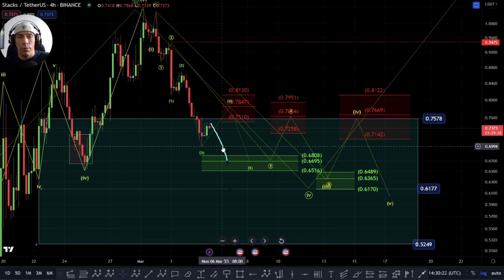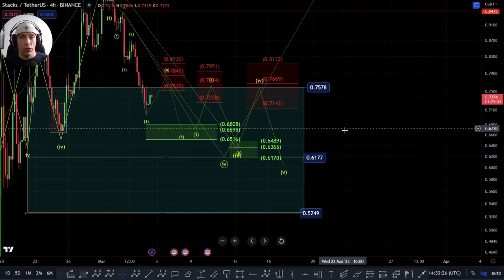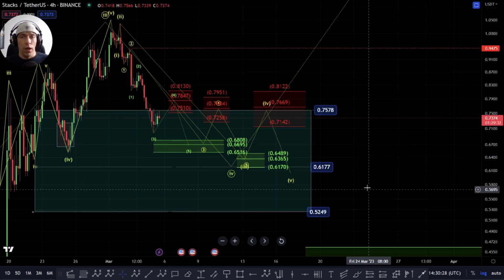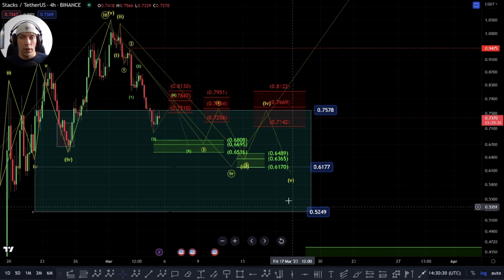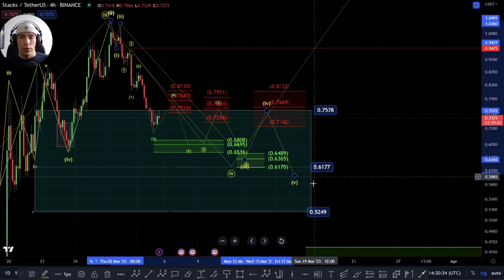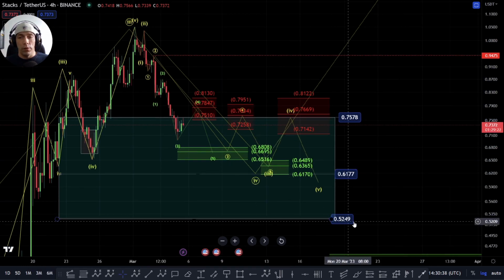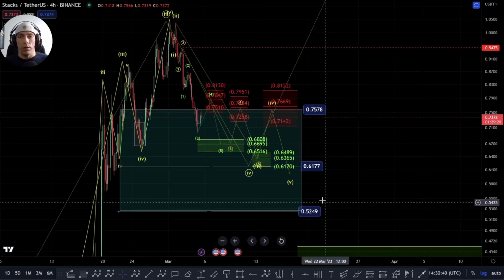We're going to go over that option in a second. But if we do get a bigger five-wave move down like this, and we do get these additional extensions within here with these fourths and these fifths, potentially this could look to take us down towards the lower range here of the 61.77 and even potentially lower, but we wouldn't want to lose this 52.49 if we're looking at this as a fourth wave.